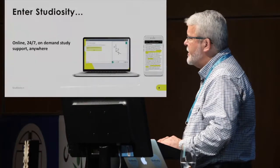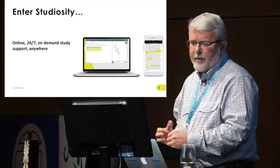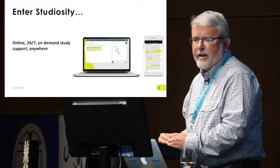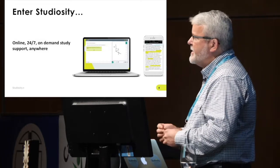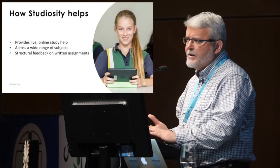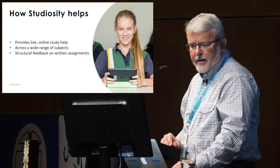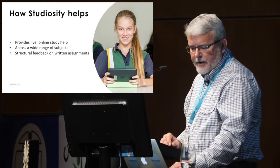And enter Studiosity. I'll talk a little bit about how it helps. Basically, it's an online 24/7 study support from anywhere. In terms of the services it covers, it supports areas like maths and science, the humanities and business. That's one dimension of Studiosity. I'll talk a little bit more about that in a moment.